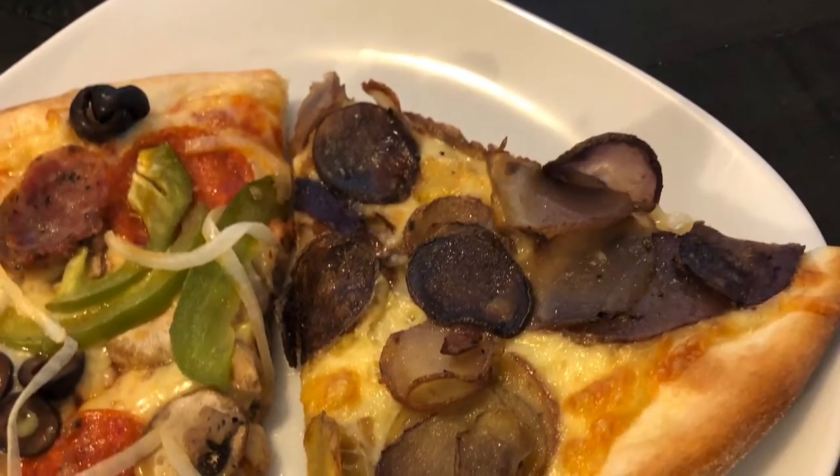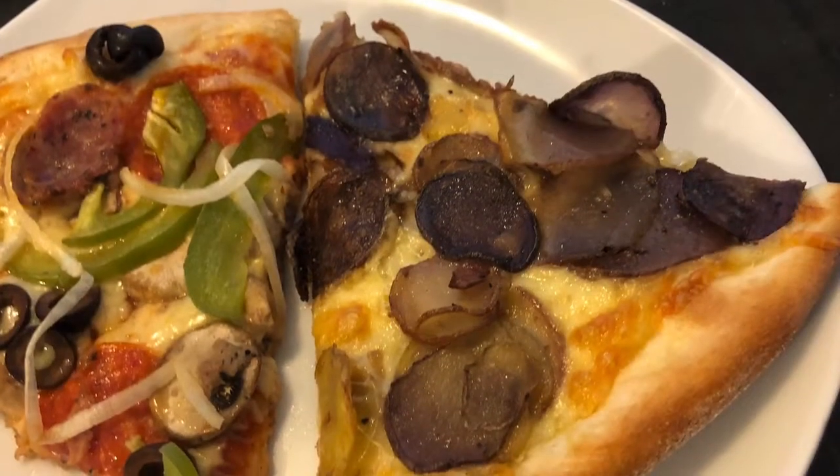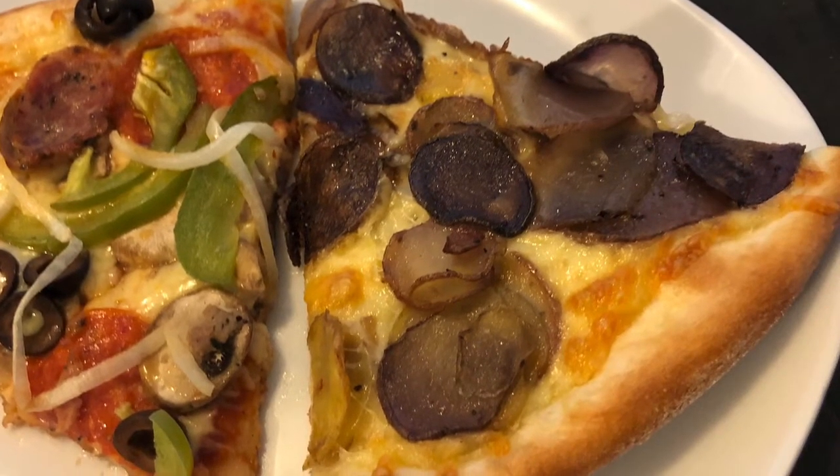So this is some leftover pizza that I finished up. I had it in the freezer. Whenever I order pizza, I always put the leftovers in individual Ziploc freezer bags so that I can eat them later.